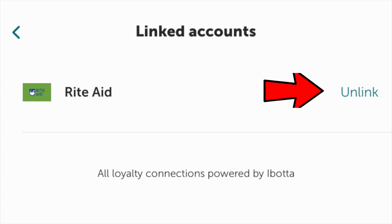So anywho, guys, I hope this was somewhat helpful. I was shocked when I saw this and I was so delighted. I'm like, thank you, Ibotta, because this is one place I wasn't really doing Ibotta rebates because I had a hard time connecting the two accounts. But now I can do it manually.